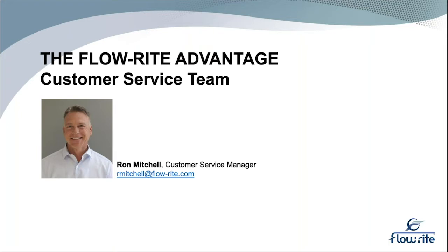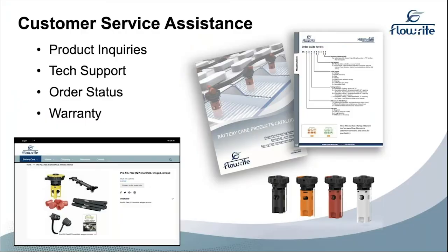So what are some of the key areas? Four of them really come to mind as it relates to working with our customers, and that's product inquiries, tech support, order status inquiries, and warranty issues. From the product area, a lot of what we do is just get people asking, what the heck is this, and how do I get it? I can't begin to tell you how many times we get photographs either emailed or text messaged to us as we're trying to identify an old part or just something that someone's not familiar with, and that's great.